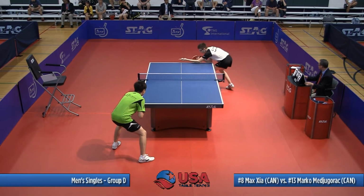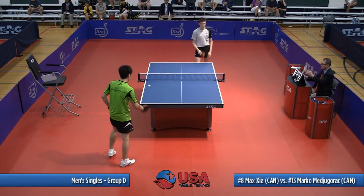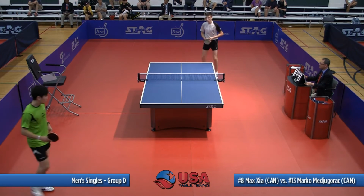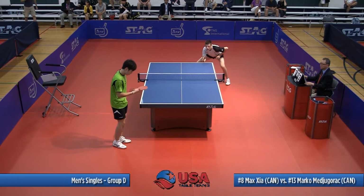Okay, if you're joining us, we're in game four here of this match between Marko Medjugorac out of Canada, number 13 seed in this tournament, and Max Shaw, number 8 seed from Canada as well. Max is up 2-1, and he has a 3-1 lead in this particular game.